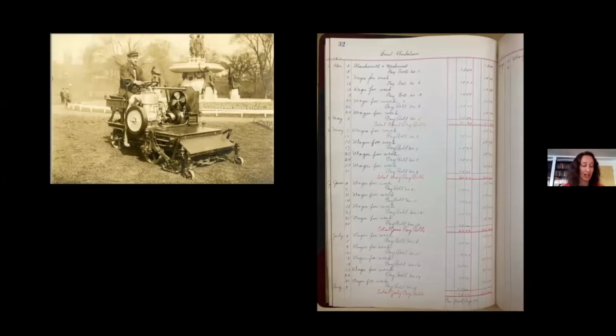Working with this collection has been, in large part, about making connections that can help us better understand a variety of social, economic, and political aspects of 20th century Hartford.